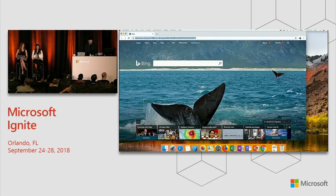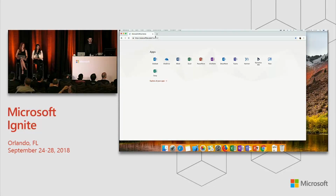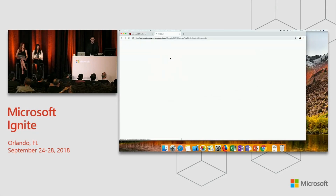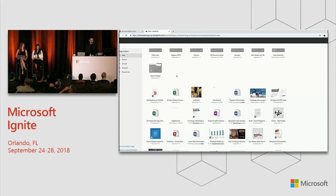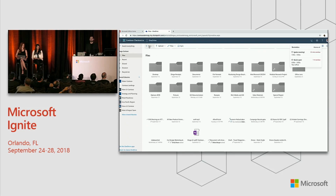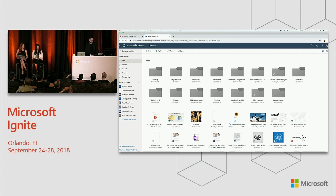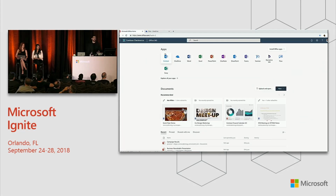And one of the things that I want to show you is, you're all familiar with OneDrive on the web. As I said, tens of millions of users are using it every week. And you probably know that you can quickly go to the new portion of OneDrive and start creating documents pretty quickly. And that's wonderful. I want to show you a new habit that I got into in the past couple of years, and that's going to office.com.